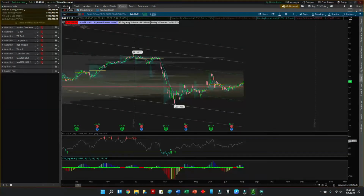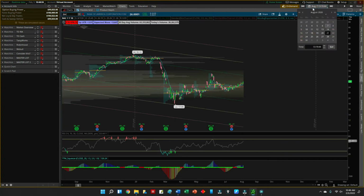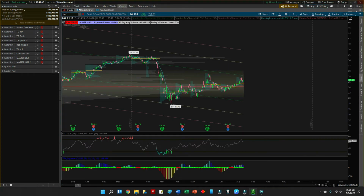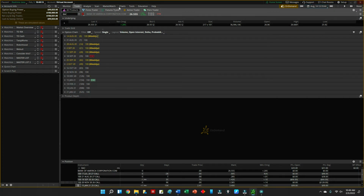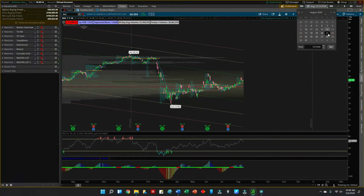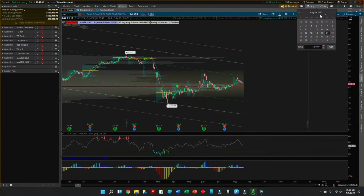Mildly profitable at this moment, but I don't think we've made enough or lost enough on the short to adjust. Still the same, still got plenty of time on both contracts. 154 days there, so no management needed. Just keeping an eye on the short for when we hit that 70% of premium captured. Doesn't look like we've done that yet.